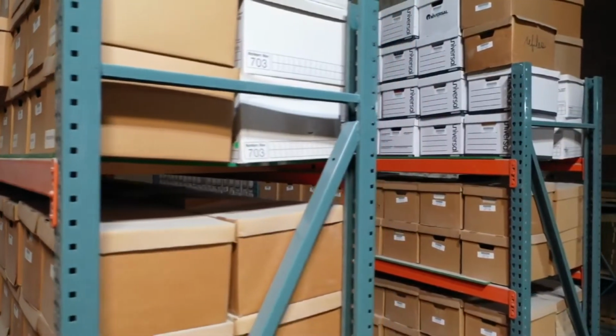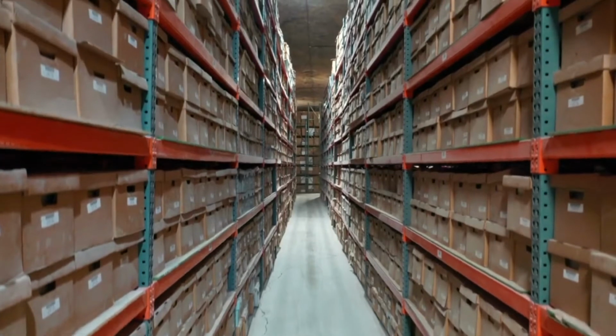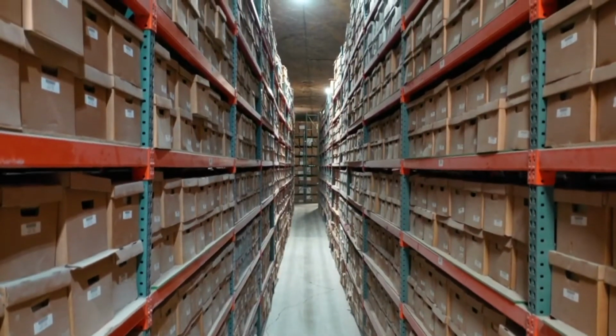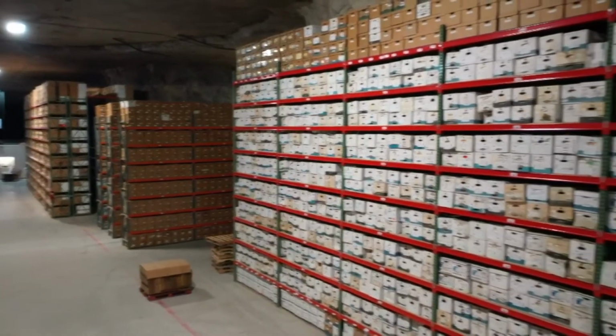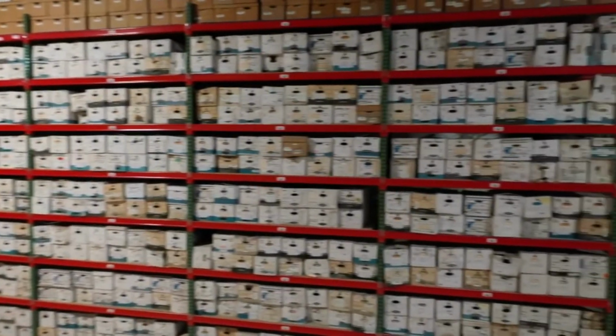It's racks of boxes as far as the eye can see. We have 450,000 boxes represented by maybe 200 customers. The history here is incredible, with records from past governors and senators, in addition to a lot of UK material. But it goes beyond paper.